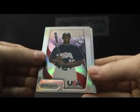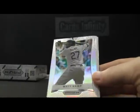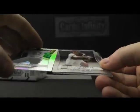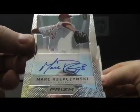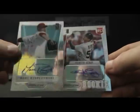Let's recap it. These are your Prizms, and they're your autographs. We have Justin Upton, Josh Reddick. Biggest rookie relevance, I guess, was the Bryce Harper, Matt Kemp. Maybe that Johnny Bench isn't a Prizm. Doesn't look like one compared to the other ones. I think it's just a base card. All right. Mark Rzepczynski. Okay. And Quentin Berry. Those are your autographs. And those are not numbered.